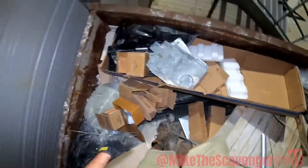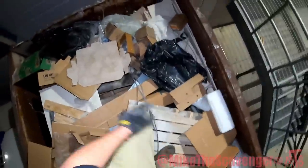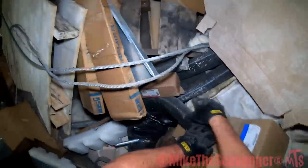Let's follow this cable. Let's see where it takes us. Is it gonna take us to the promised land? Probably not. It's probably gonna take us to the other end of it. Ooh, there's some springs. Some big old springs. Look at that, the cable took us to some big springs. Whoa. Okay, let's get these springs.